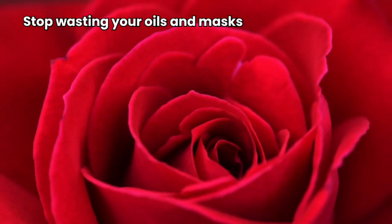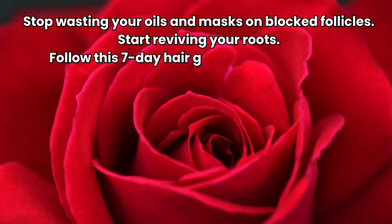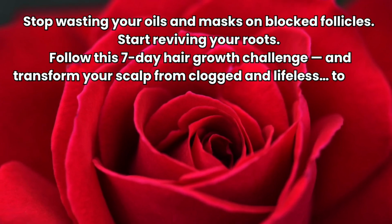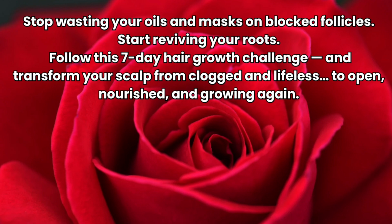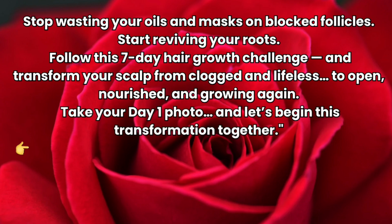Stop wasting your oils and masks on blocked follicles. Start reviving your roots. Follow this 7-day hair growth challenge, and transform your scalp from clogged and lifeless to open, nourished, and growing again. Take your day one photo, and let's begin this transformation together.